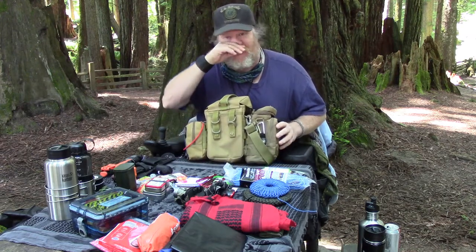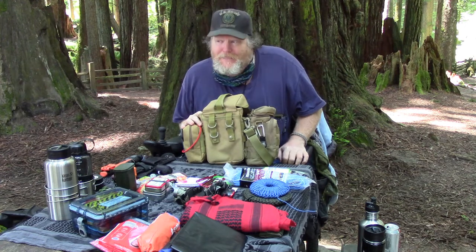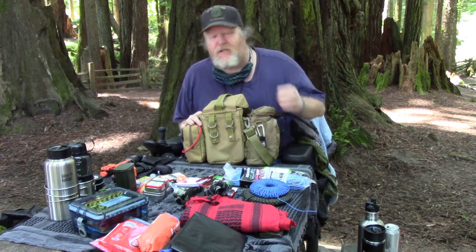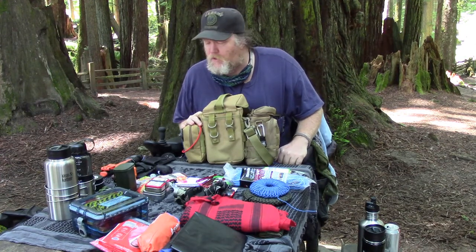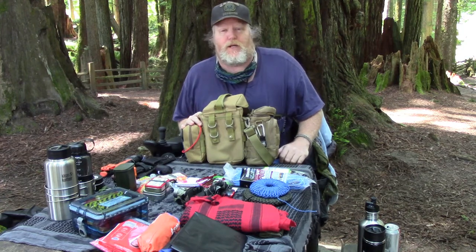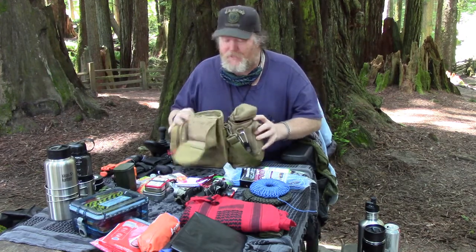If you're going to carry a ferro rod, but you don't know how to use a ferro rod, it's not going to help. Anything, even knife skills. Learn and practice some knife skills before you go walking around with a knife on your belt. It's not going to help you if you don't know how to use it. But anyway, I said I was going to pack this kit.